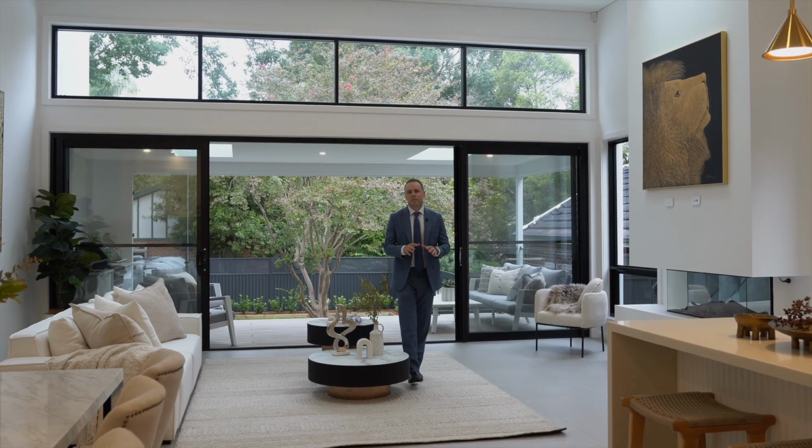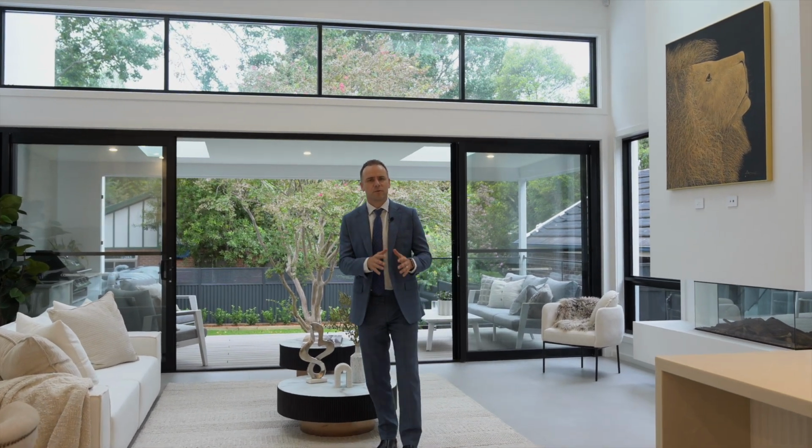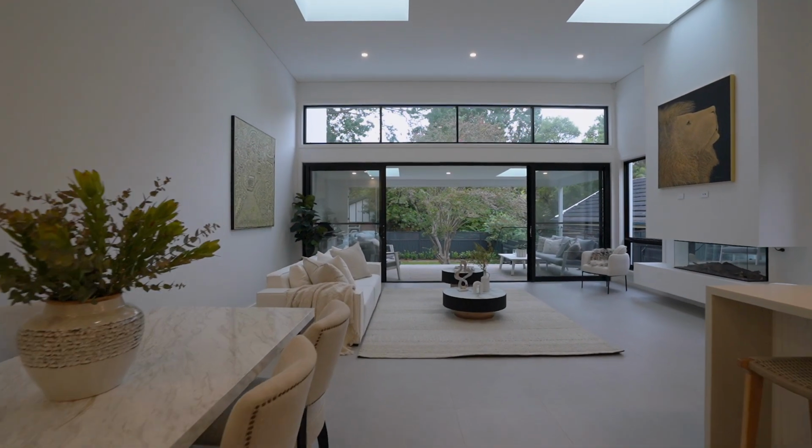Not only has this property been expertly crafted throughout with amazing fixtures and finishes, but it's also the floor plan and the design on offer that will particularly take your breath away. The floor plan on offer features natural abundance of light throughout all living areas, as well as extra high 4-metre ceilings, which is particularly striking.